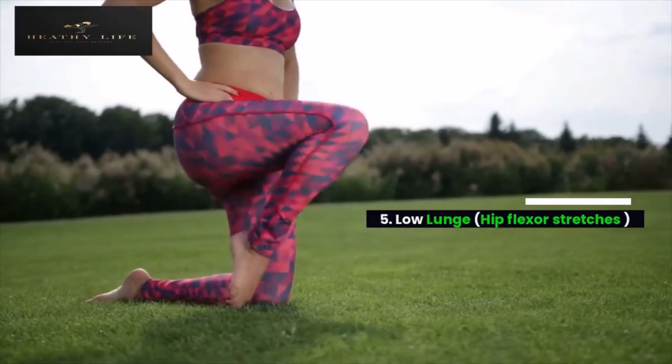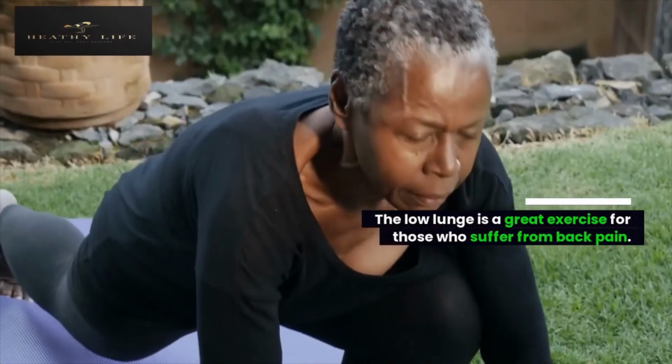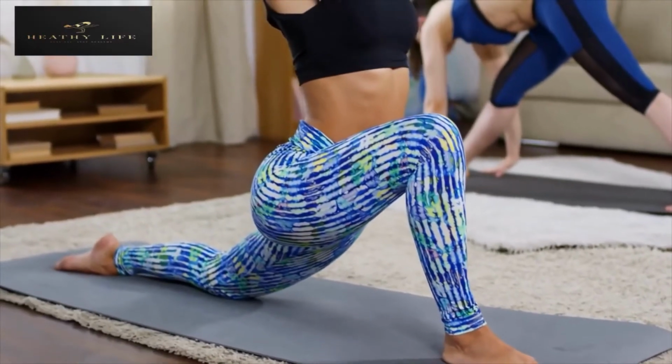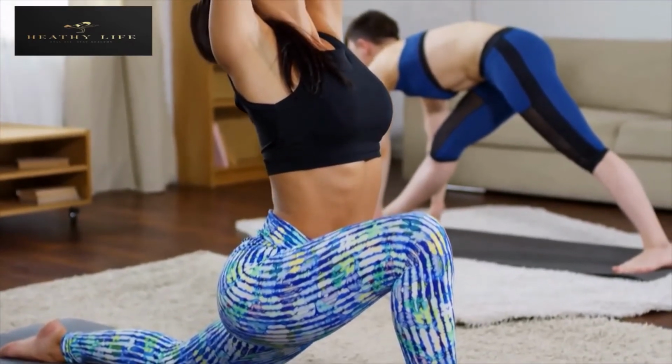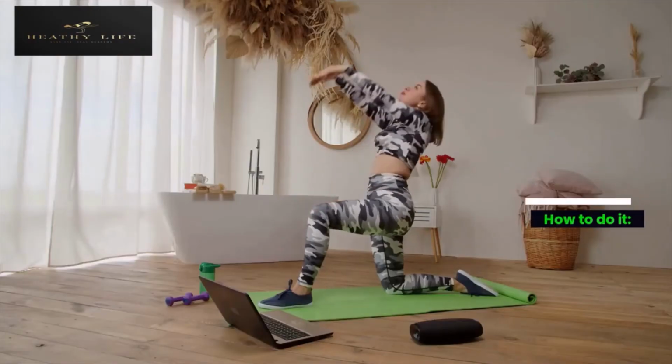5. Low lunge or hip flexor stretches. The low lunge is a great exercise for those who suffer from back pain. It helps to stretch and strengthen the muscles in the back, hips, and legs. Plus, it can help improve your flexibility and range of motion. As an added bonus, the low lunge can also help to relieve stress and tension. How to do it? Step 1.